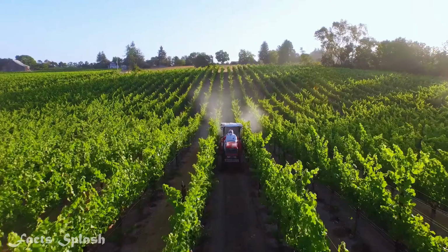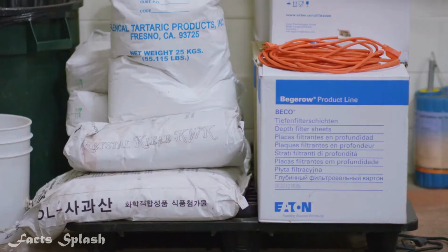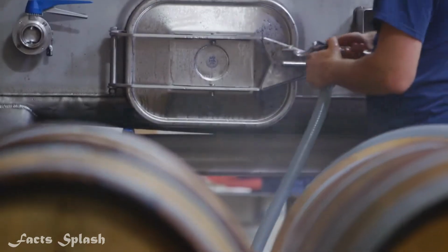More and more vineyards are going organic, and that's great because that means less pesticides and chemicals in our wine. But wineries still need to use preservatives to ensure that wine doesn't go bad during production.